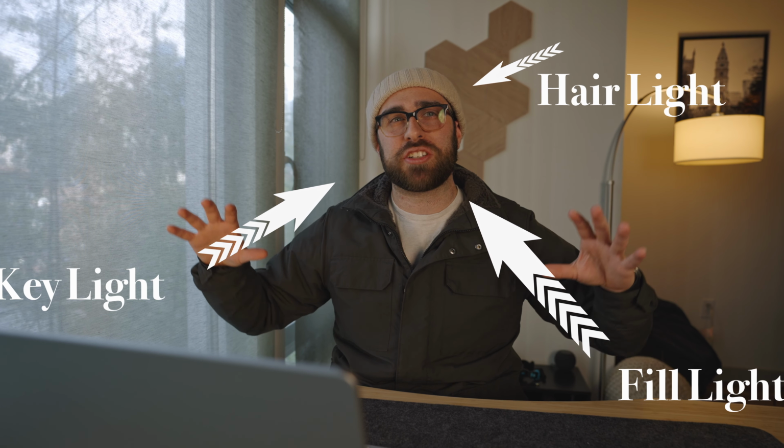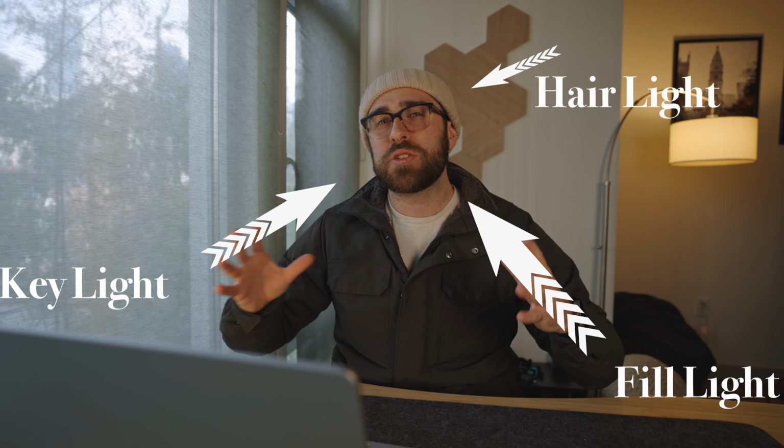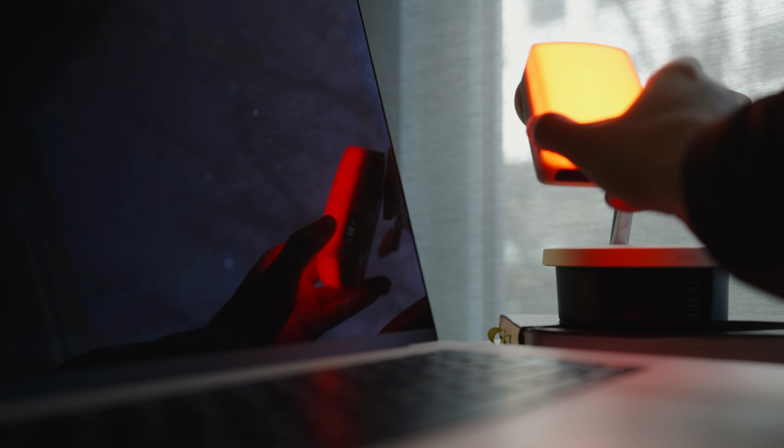So traditional interview lighting is a fill light, a key light, and a hair light. Those 3 things is what a traditional kind of interview set looks like. And I don't really use any of those all together. I use little pieces of them in different places.